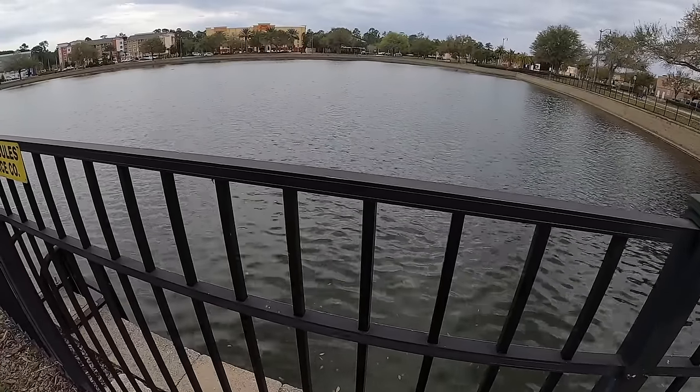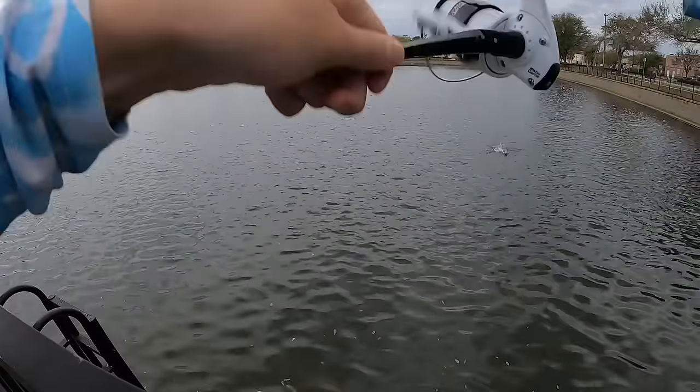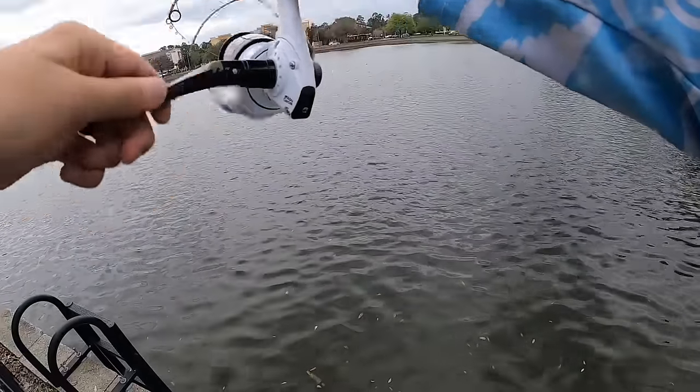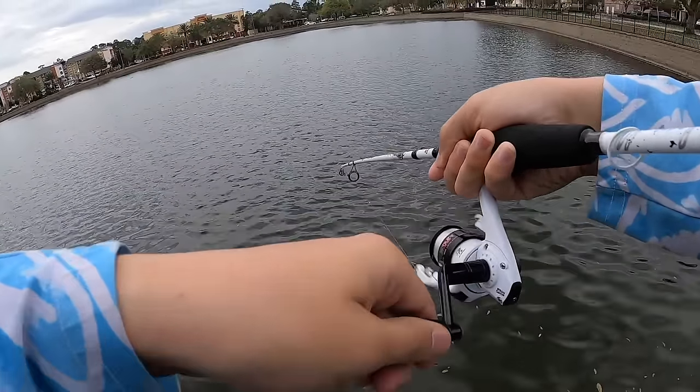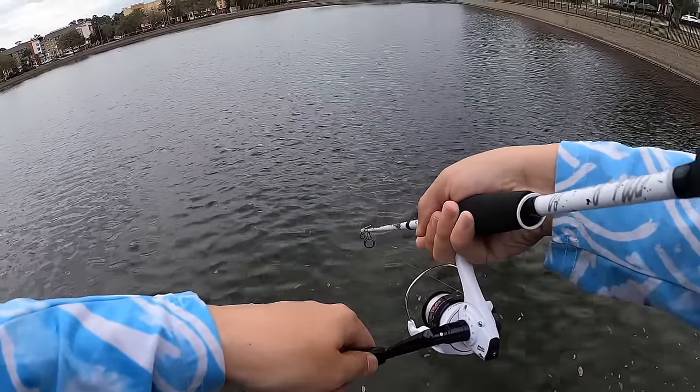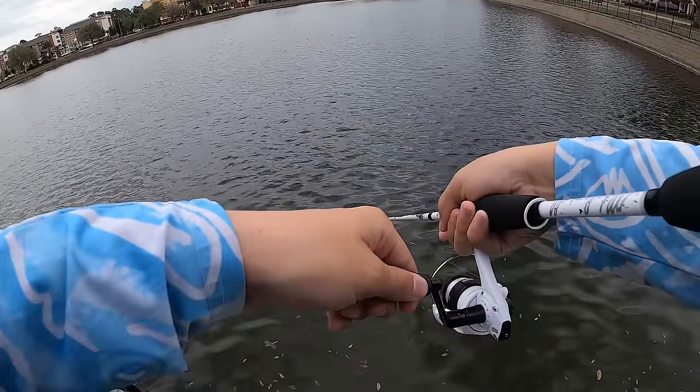There we go. Ooh. All right, put that drag out a little bit more. All right, please don't lose this. This is a really nice fish. This is the biggest one of the day. I don't even know if we're gonna be able to take this over the railing. Oh boy.